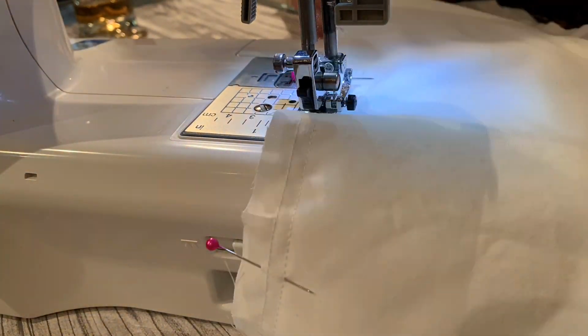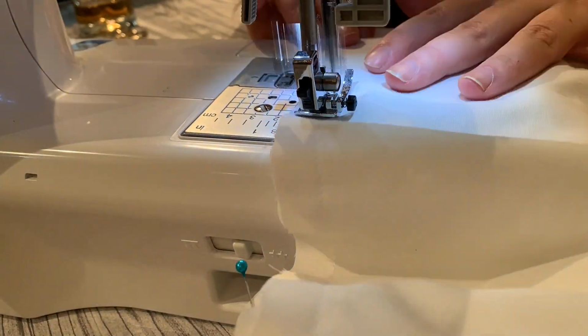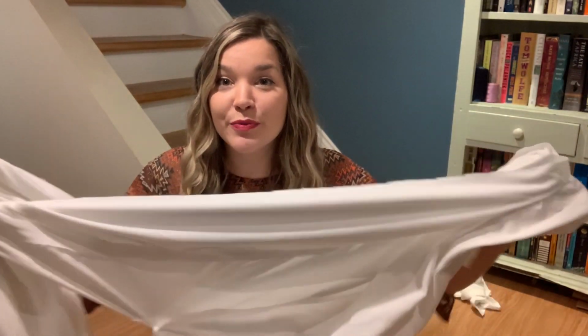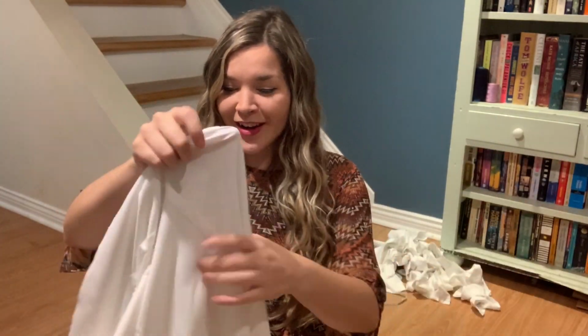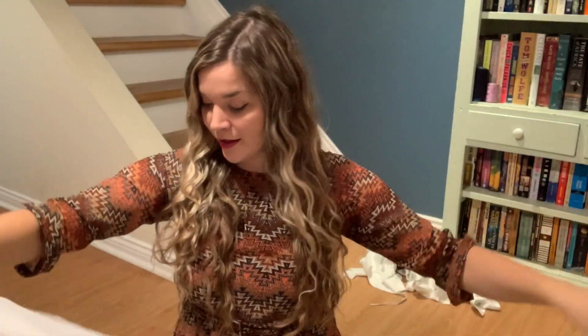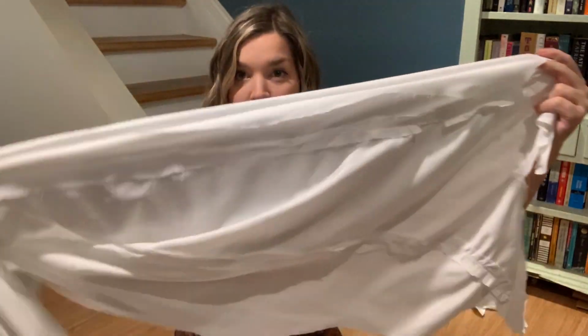Can I just say, I am super happy this pattern doesn't have darts. This is honestly devil's cotton. I just want to rip it up. I am so frustrated right now. So I have put together the back 4 panels, and I put together the 3 front panels. So now all I have to do is attach the front to the back.